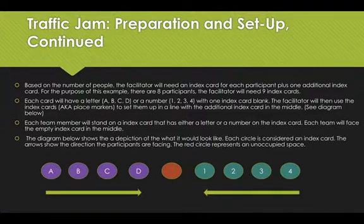So if you look at the diagram, you can see that there are 8 people on the line, and it's A, B, C, D, the blank space, and then 1, 2, 3, 4. Each team will stand on an index card that has either a letter or a number on it. That will be your team. Each team will face the empty index card in the middle. For example, the team with letters will face to the right, and the team with the numbers will face to the left. The diagram shows a depiction of what it would look like. Each circle is considered an index card. The arrows show the direction the participants are facing, and the red circle represents the unoccupied space.